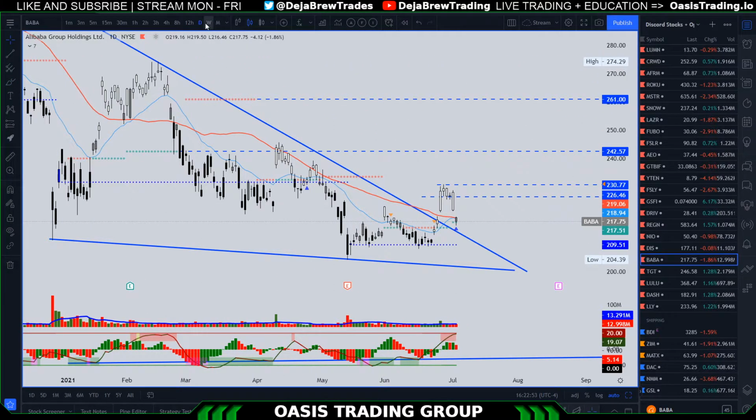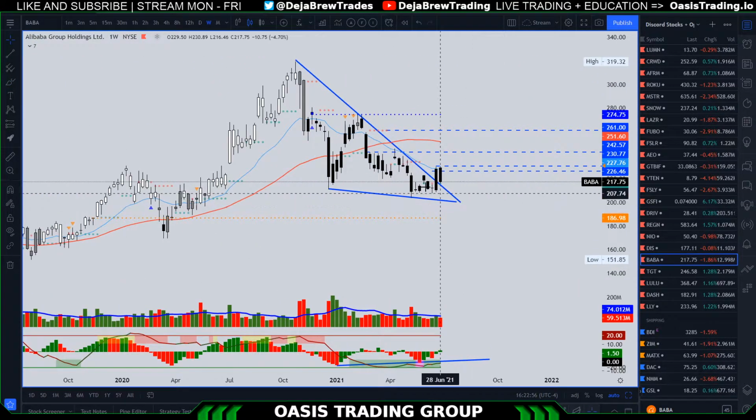Moving on to BABA. If we go to a higher time frame here, we had a weekly breakout of this nasty little triangle, put in a weekly bull div, broke out, did not like the 21-week moving average, which was also VWAP and some other levels. But it didn't like it, pulled back to retest the wedge, and now we're trying to bounce.